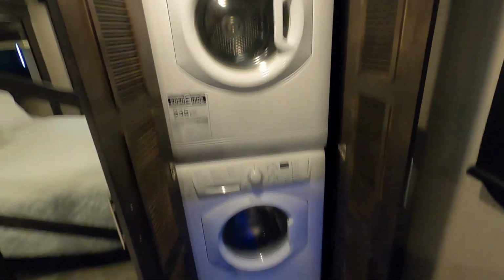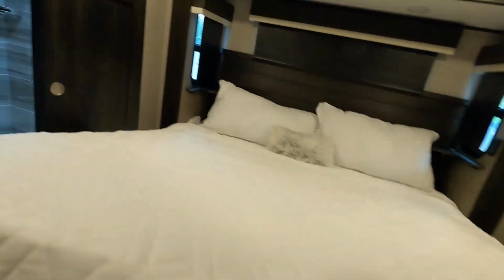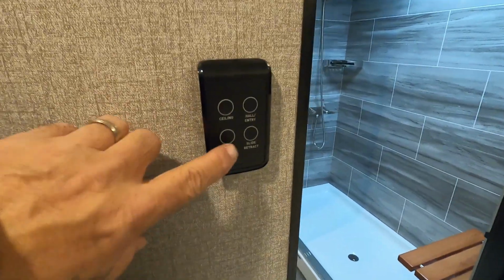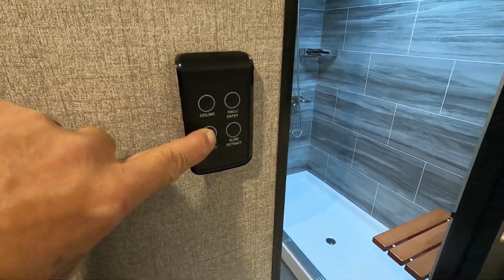There is your washer and dryer. Another door to make sure that you snap open for travel. There's your connections, and there's your vacuum system. Underneath your bed, there's tons more storage. Yet another door to make sure that you have snapped open for travel. More lighting in here, and you can control this slide from in here.